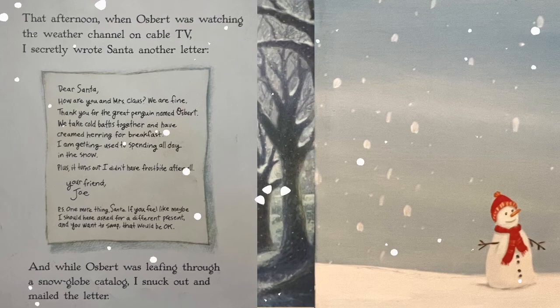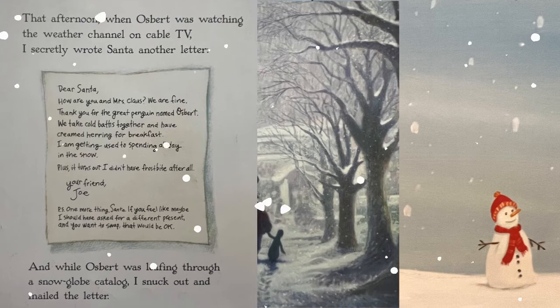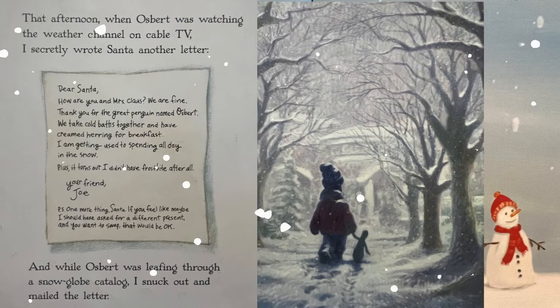After Osbert made a shrimp sculpture out of the wrapping paper, he wanted to go right away, but he didn't want to take the bus. The zoo was a long way away, but I had asked for Osbert, and now I had him. So we walked.